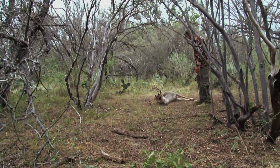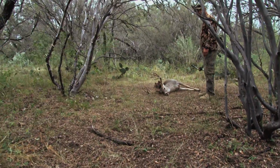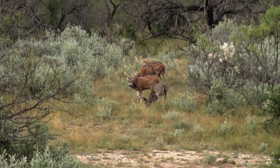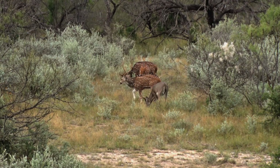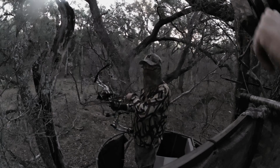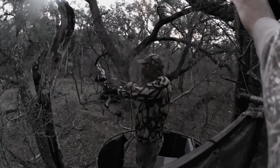I took a nice whitetail last year, really proud of him, and Wade and I talked a little bit and decided that an axis deer might be what we want to go after, so that's kind of what we were targeting. One of the places that he had mentioned that immediately made me perk up was what we call the dead oak stand. The dead oak stand has been very good to this man and to his son as well.